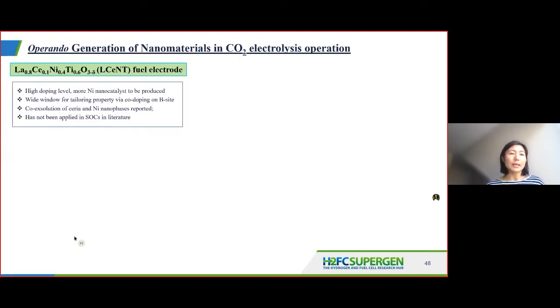We also look at another composition, in this case, the lanthanum cerium nickel titanate. It is a very interesting material as here we have a much higher doping level at the B side. So that means more nanoparticles will be produced. And also in literature, this composition has been reported to have extrusion of cerium and nickel simultaneously. So that will probably bring very interesting functionalities. So we first look at the reduction behavior.